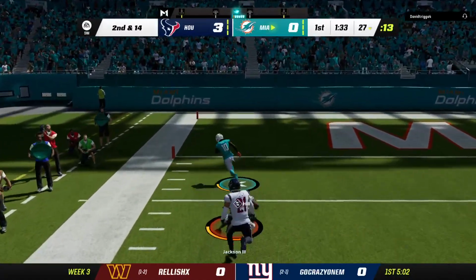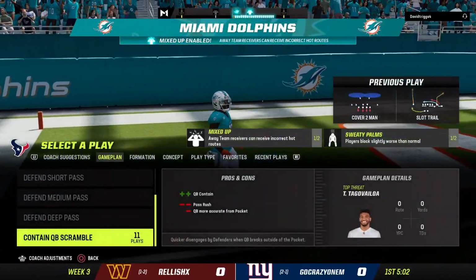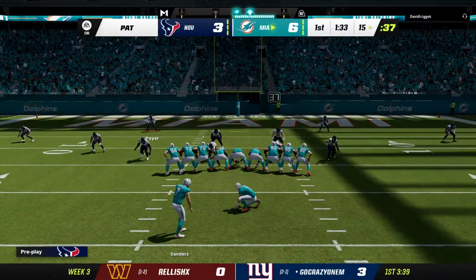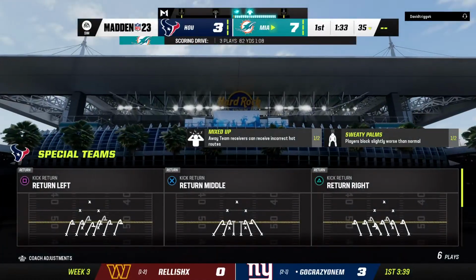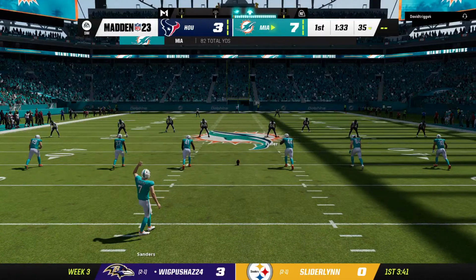That's caught inside the 20, and all the way in for a Miami touchdown. Tyreek Hill, his 3rd touchdown now on the year. And the Dolphins have answered that early field goal to take a first quarter lead. Extra point up and good by Sanders, and that makes it a 7-3 lead.